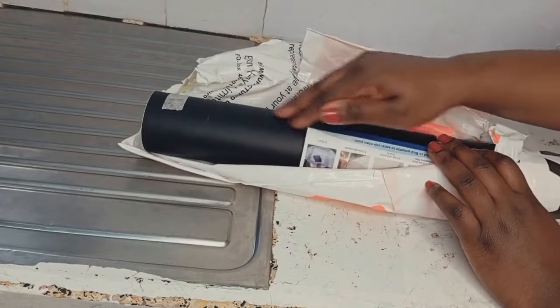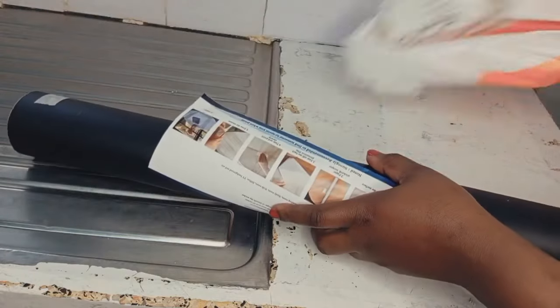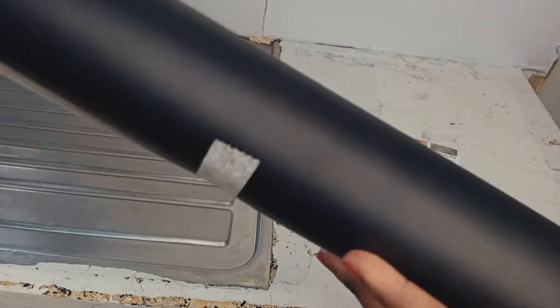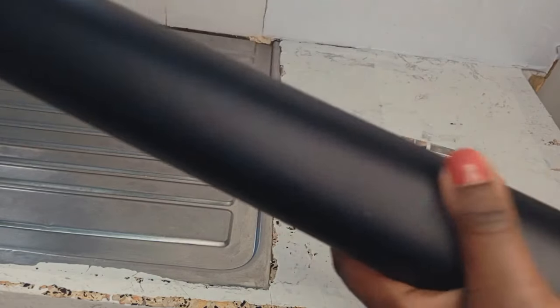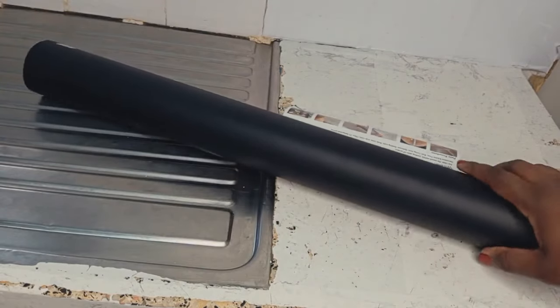The one with a lot of details. I got it from Jumia, so I didn't want one with details. I just wanted plain. It's somehow matte black, like it's not super shiny like the others that I was seeing, and that's what I loved about this one.